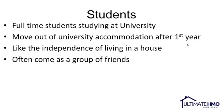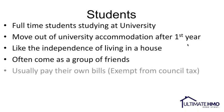Now, the great thing about students is often they come as a group of friends. So that's important for a couple of reasons. First of all, students, when they come as a group of friends, usually pay their own bills. Now, you might remember what I said. In most HMOs, the landlord normally pays all the bills. But when a group of students come, depending on the university location, very often they will pay their own bills. And as they're a group of friends, they might set up a bank account together and they'll pay the bills from that, and they sort it out quite easily.